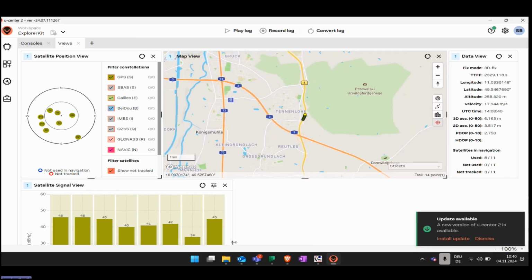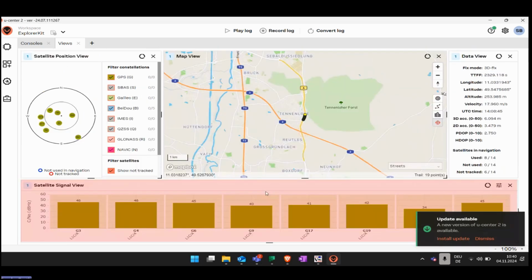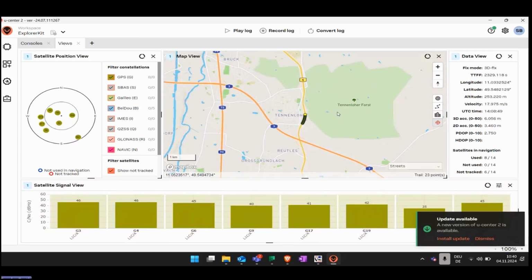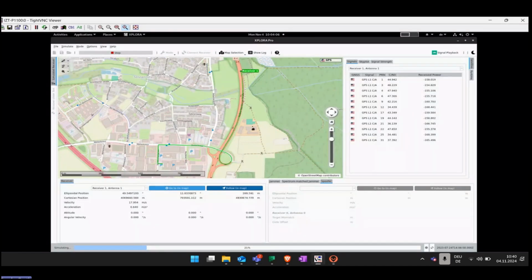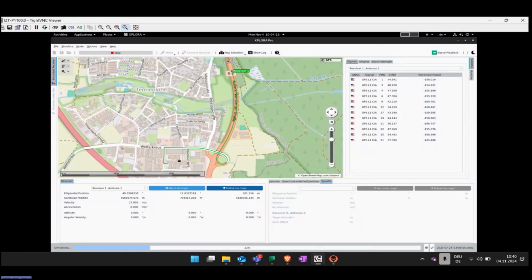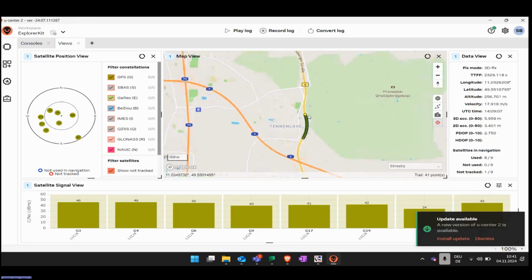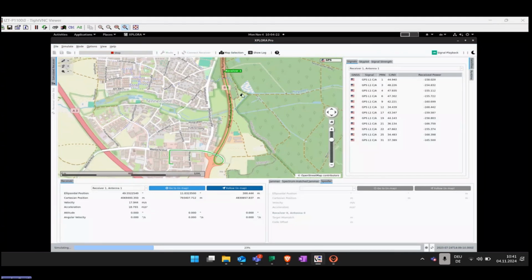Okay, so now you can see what we want to see, that the u-blox receiver is following this path, which, if we go back to the simulator, actually matches the simulated path. Now, because I reopened the U-Center software, we lost the beginning, but we see that in real time it is following the same trajectory and the same road.